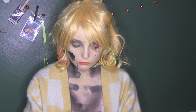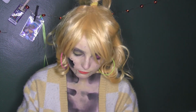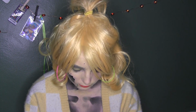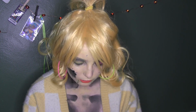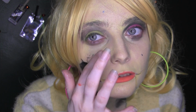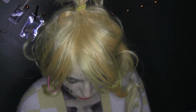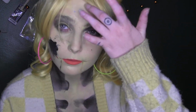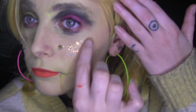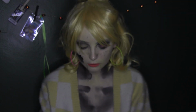This will also add some more metallic dimension, epic style. I'm using the Billionaire by ColourPop. And just kind of putting it across here. And on here, on my nose. Epic.